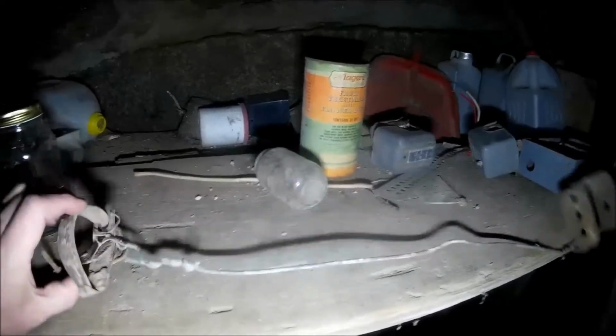Modern hot water heater. This is the old basement. There's an old trap. Probably still works. The old granite basement walls, which are really interesting. Oil barrels.